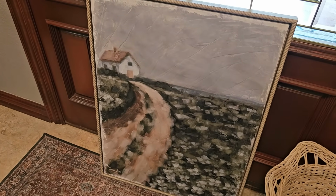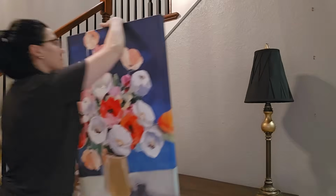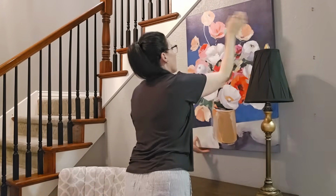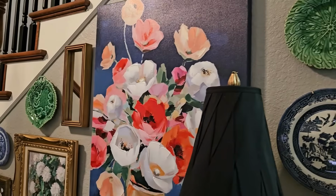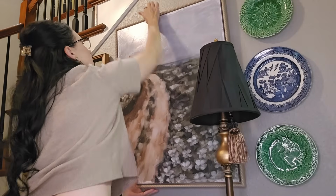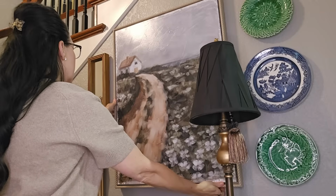This is the gallery wall, and I redid this in the summer. I had shopped my home and grabbed a picture from my office to put up here, and I loved it, but I was desperately missing it in my home office. And so I put it back in my office and found that Hobby Lobby picture. It's going to be perfect here, especially for fall.